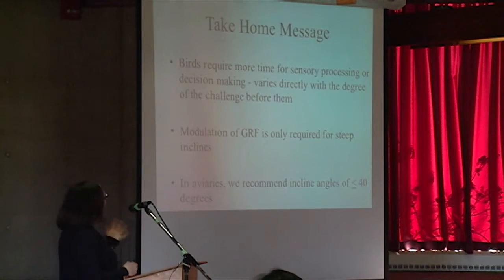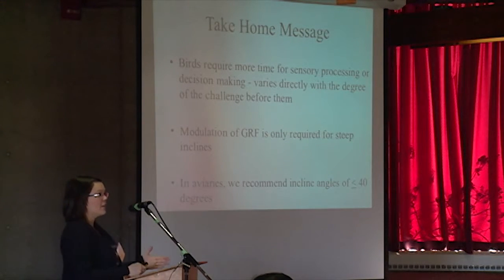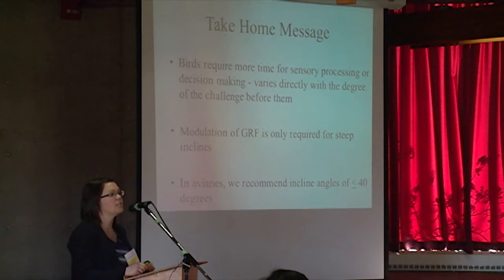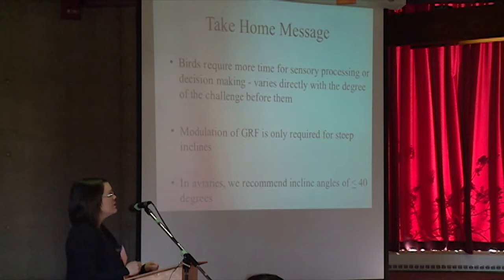So for a take-home message, what we found was that birds require more time for sensory processing or decision-making depending on the challenge of the incline before them. So they didn't need to produce higher ground reaction forces for a 40-degree incline compared to 0, but they did need more sensory processing time for a steeper incline. So the modulation or adjustment of ground reaction force was only required for the steepest incline of 70 degrees.